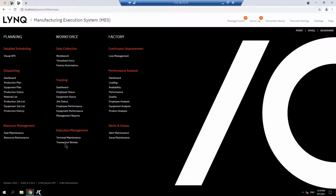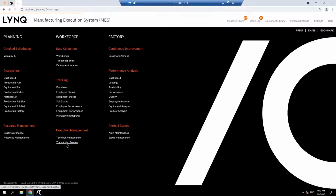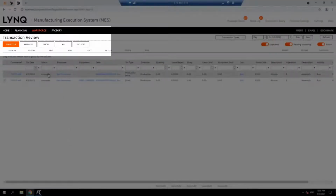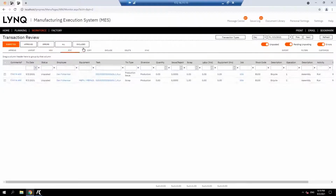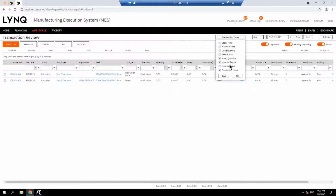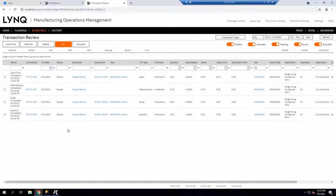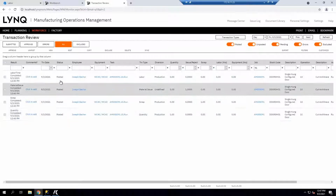So now we're going to go into transaction review, where you can see all transactions that are created within LYNQ, and you can have them automatically posted to Acumatica, or you can review and edit and add new transactions there. But let's go in to the transaction review, and you're going to see all of your transaction types: labor, machine, quantity, status, etc. So let's take a look at order 91 at this point. Okay, so you're going to see order 91, you're going to see your labor, material issue, scrap, and quantity reported, all posted.